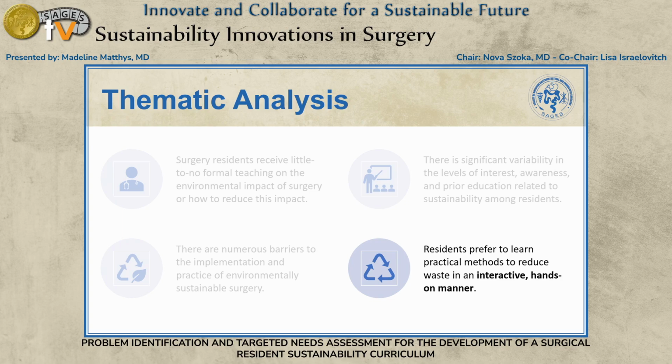And last but not least, the fourth theme that we identified is that residents prefer to learn practical methods to reduce waste in an interactive and hands-on manner. So specifically, residents really want to learn about actionable steps that they can take to reduce their carbon footprint in the hospital. And most preferred an interactive curriculum focused on practical quality improvement initiatives.